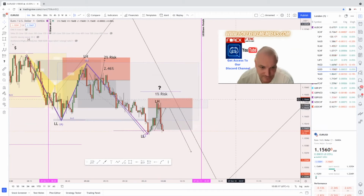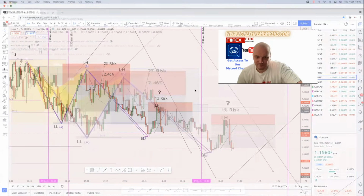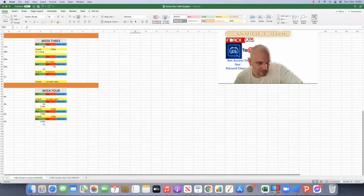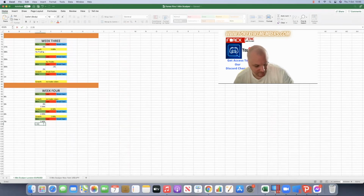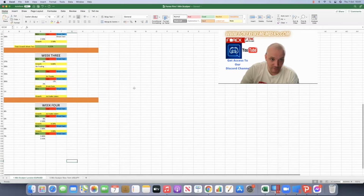Get that there. I'm going to update this. .31%, because we only risked 1% on that trade. Okay, so it was a 1 to 2.31, so it's a 2.31 risk reward, I should say. It could have been just under a 5%. For today, though, we are now on. Let's just take a look. 2.46 plus 2.31, a 4.77% day overall.